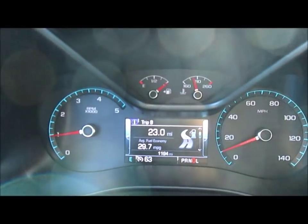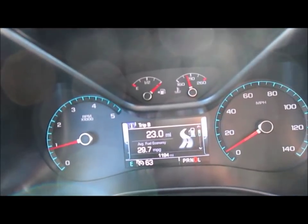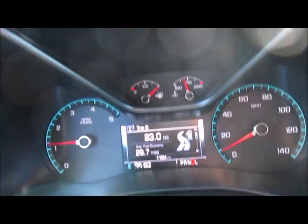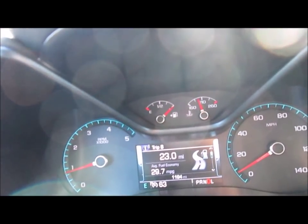All right, I probably lost some MPG here sitting in traffic. See, it went down already. 29.7. Hopefully this doesn't last too long so I can get back on track. My goal is 28 by the time I get to my checkpoint.